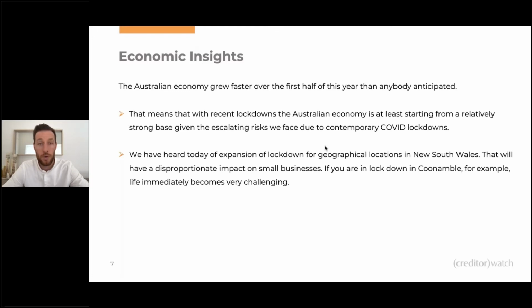We rebounded extremely well out of 2020, much better than anyone anticipated or expected, and that will certainly happen in New South Wales and Queensland and Victoria. All the states will be powering out of COVID and lockdowns when they finally come. That's obviously the big question mark, is when is that going to happen? And ultimately, no one can really answer that at the moment, unfortunately.